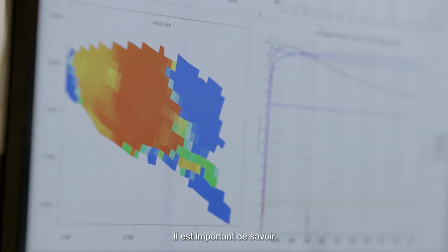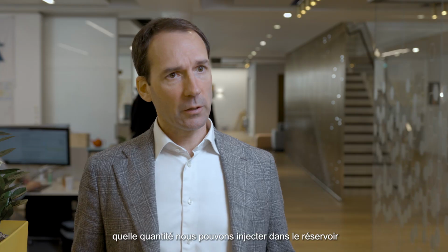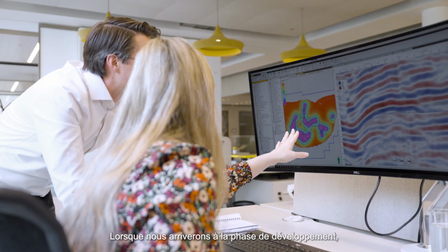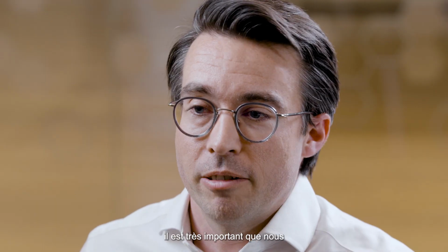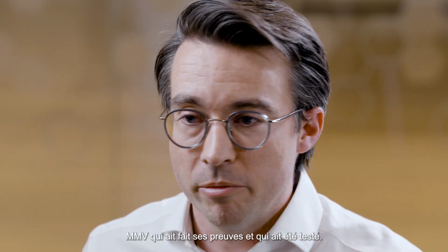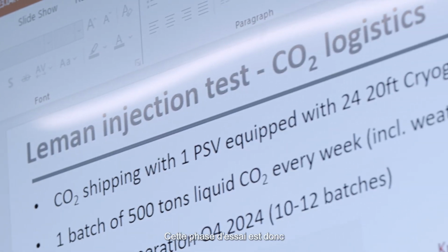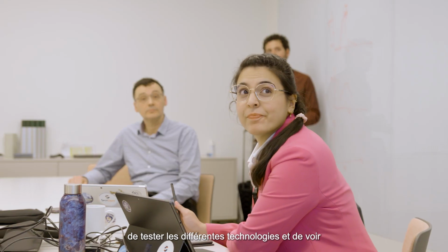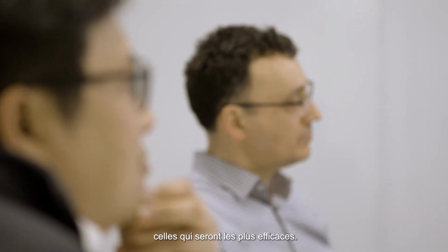It's important to know how much we can inject into the reservoir and be sure that there will be no leakage into 1,000 or more years. When we reach the development phase, it's really important for us to have a tried and tested MMV program. So this testing phase here is a perfect opportunity for us to test the various technologies to see which ones are going to be more effective.